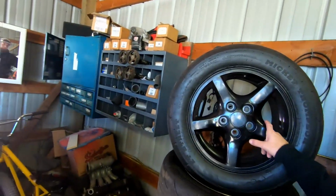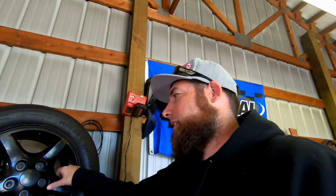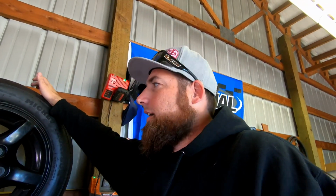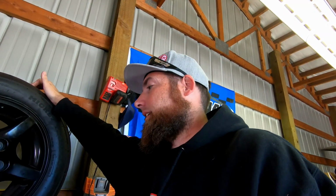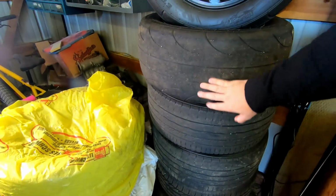We're going to get it on the lift. I do have these wheels that I can run on it. Now, like I said, you can't run a 16 on that, but I did clearance my brakes a little bit so I could run them. So I was going to ditch these tires. These tires are kind of effed.